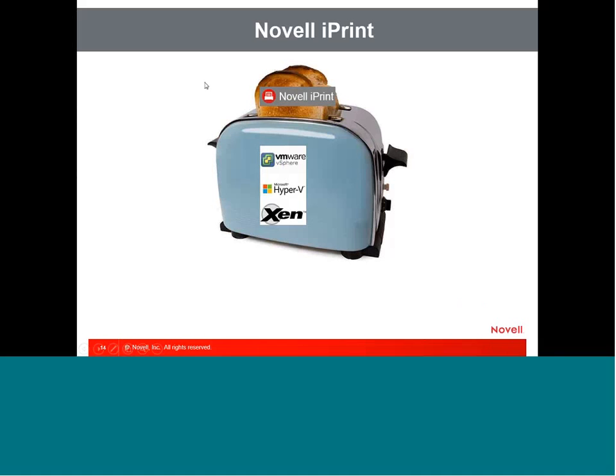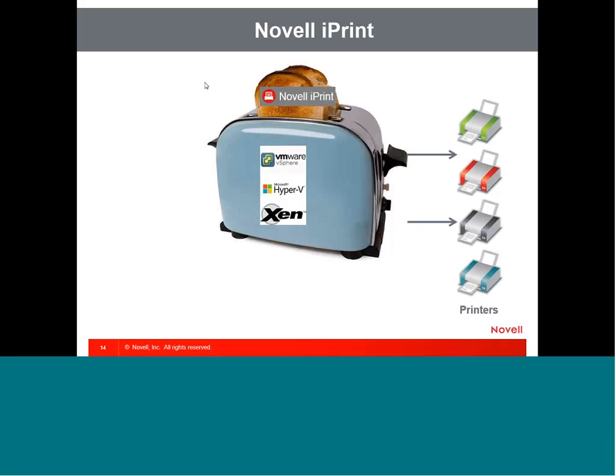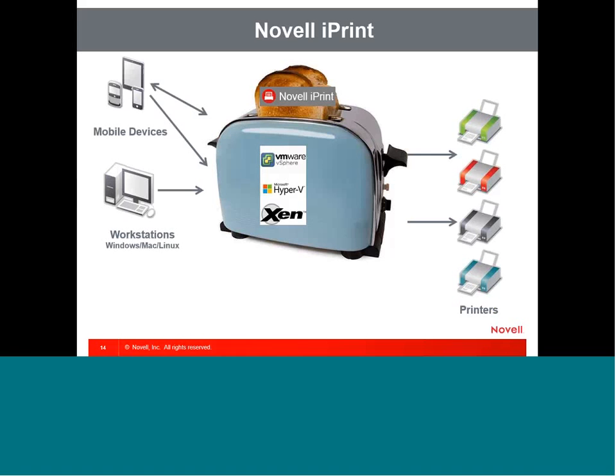So if we back up, just like Filr, iPrint is a virtual appliance, a soft appliance that you can deploy inside of your data center on a VMware, Hyper-V or Xen hypervisor. And just like Filr, iPrint connects to all of your existing printers, in this case, not files, but it connects to all of your existing printers. And it enables not only your traditional desktops, workstations, and so on, but also mobile devices to print to those printers from no matter where they are.